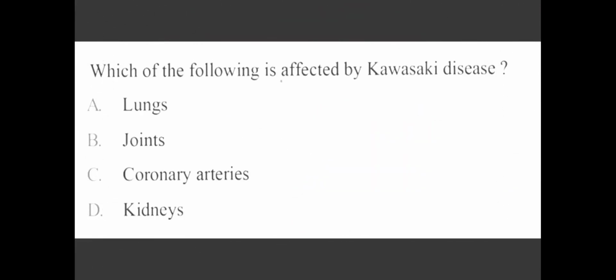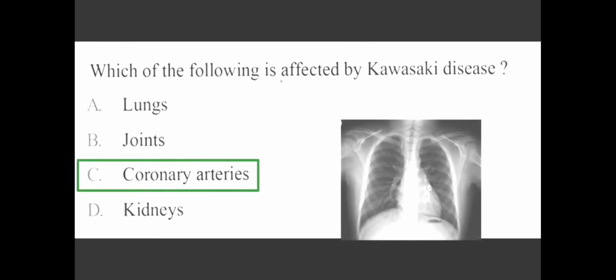Which of the following is affected by Kawasaki disease? A. Lungs, B. Joints, C. Coronary arteries, D. Kidneys. And the correct answer is C. Coronary arteries. Kawasaki disease is a leading cause of acquired heart disease in children in developed countries. Heart complications in Kawasaki disease include inflammation of blood vessels, usually the coronary arteries that supply blood to the heart.